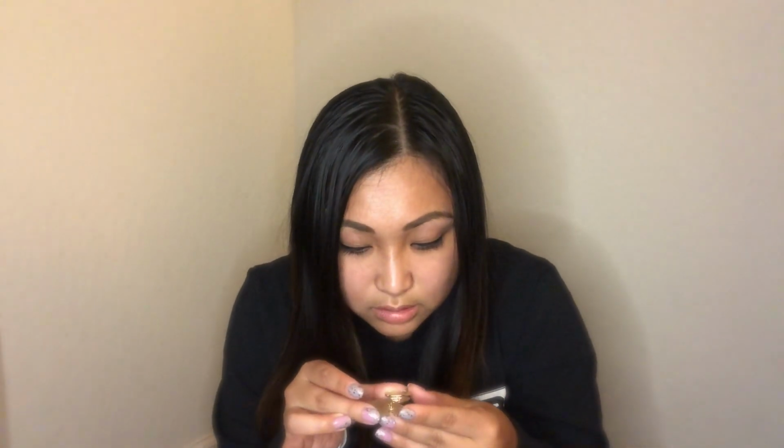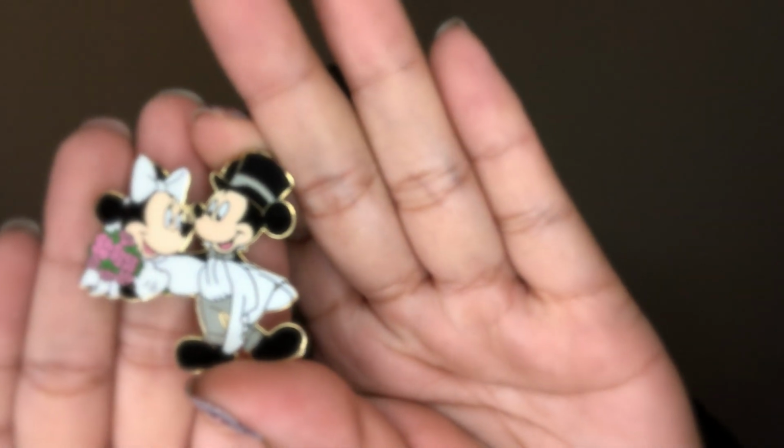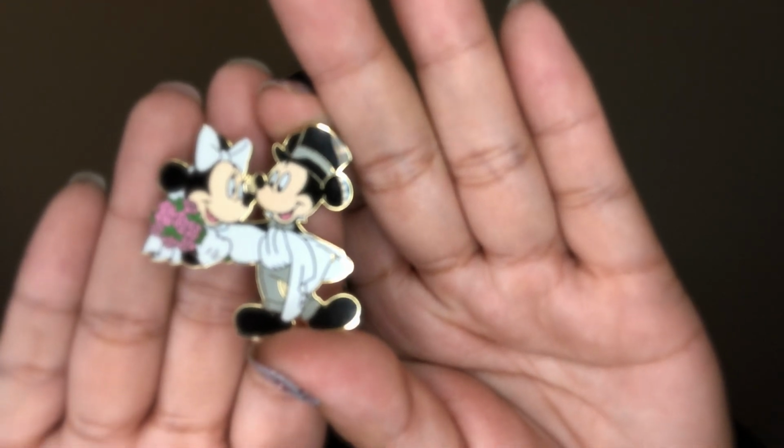So this first pin, I'll go ahead and show you. I think it's just an open edition pin. This is from 2014, and it's a pin of Minnie and Mickey in wedding attire. And Mickey is carrying Minnie while she's holding a bouquet of beautiful flowers. So I got married in 2018. I never really had a wedding board, but I thought this pin would be fun to have because I do have a small page in one of my pin books for just Minnie and Mickey, and it could definitely use a wedding one.